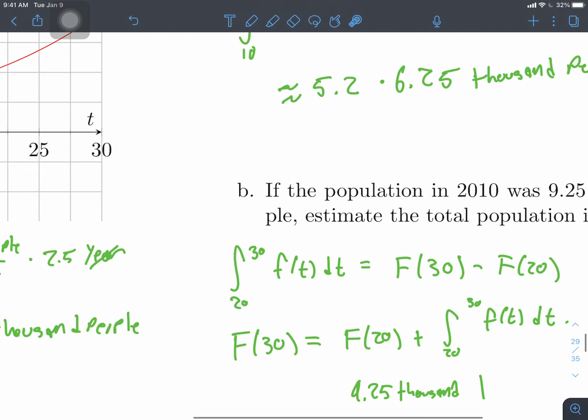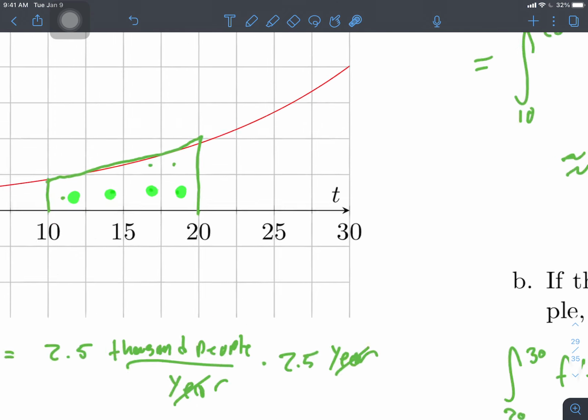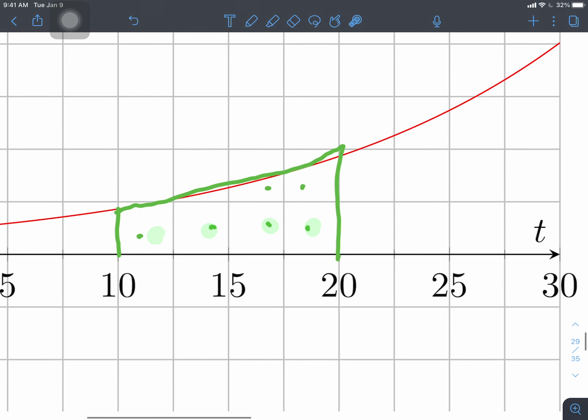So the way I found 5.2 was by counting the number of boxes. So this looks like about four boxes here. And then to me, it looks like these two kind of add up to be like one box. So that's like five boxes total. And then I added on, this looks like, I don't know, maybe a 0.2 of a box. So I estimated this looks like about 5.2 boxes to my eye. You might have gotten more like 5.1 or 5.5 or whatever.